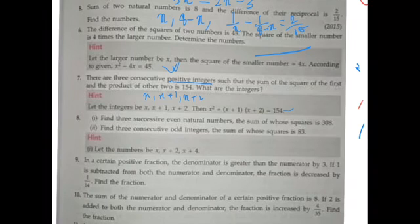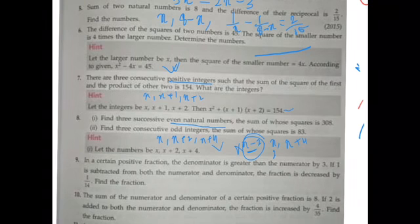Question number 8. Find 3 successive even natural numbers, the sum of whose squares is this. Even natural numbers, 2 consecutive evens are x and x plus 2. So the third one will be x plus 4. We can also take x minus 2, x and x plus 4. But the problem would have been, if x was 2, this would have been a 0. So we will not risk this. We'll only take this. Natural numbers. Okay. Let's see the next question.